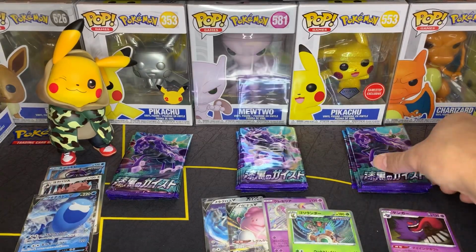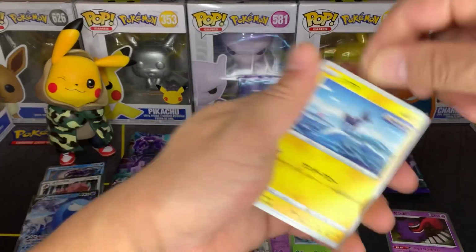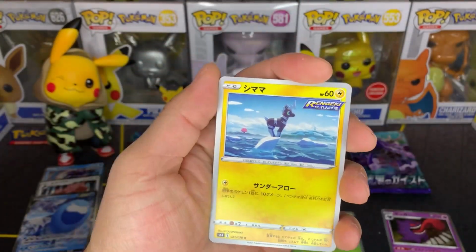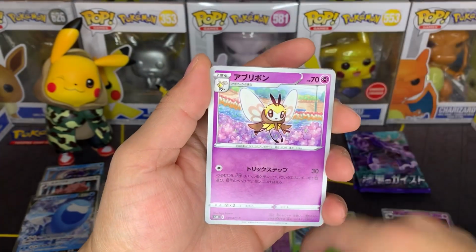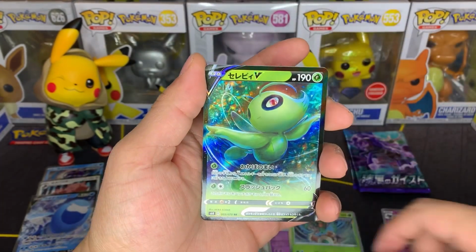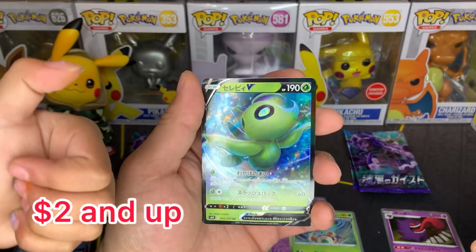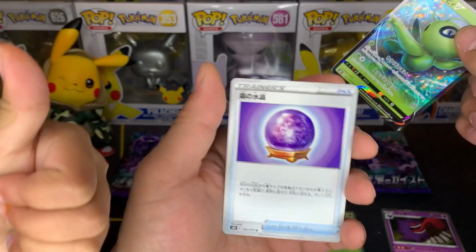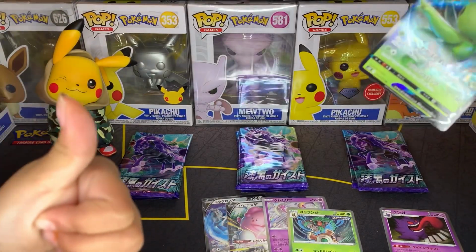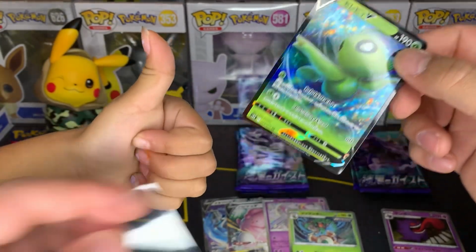And an Agatha. There's got to be a VMAX right here. I'm calling you. I said it last time. There's got to be. Blitzle standing on that little iceberg. Coughing. Rabumpy. Oh, there's the Celebi V. That's a pretty card. We love it. We have it in English. We do not have it in Japanese. Different card. Fog Crystal. There we go, Celebi goodness, ultra rare.